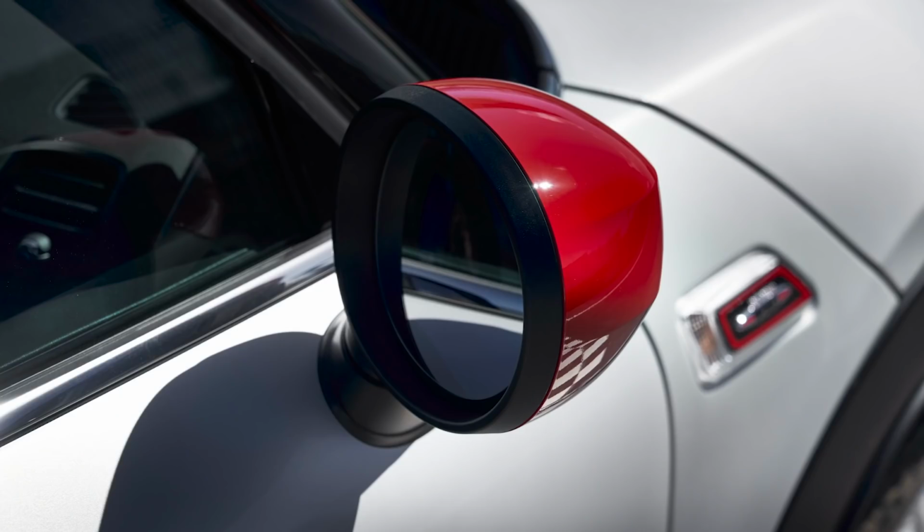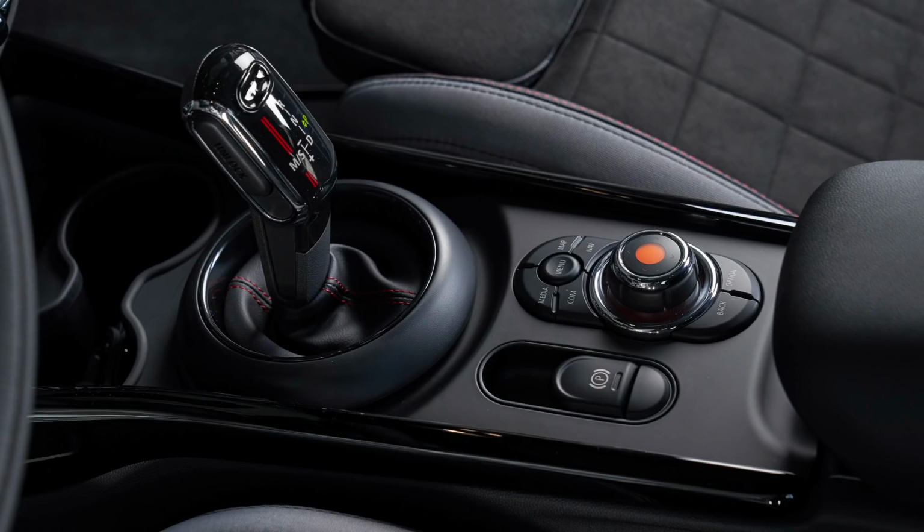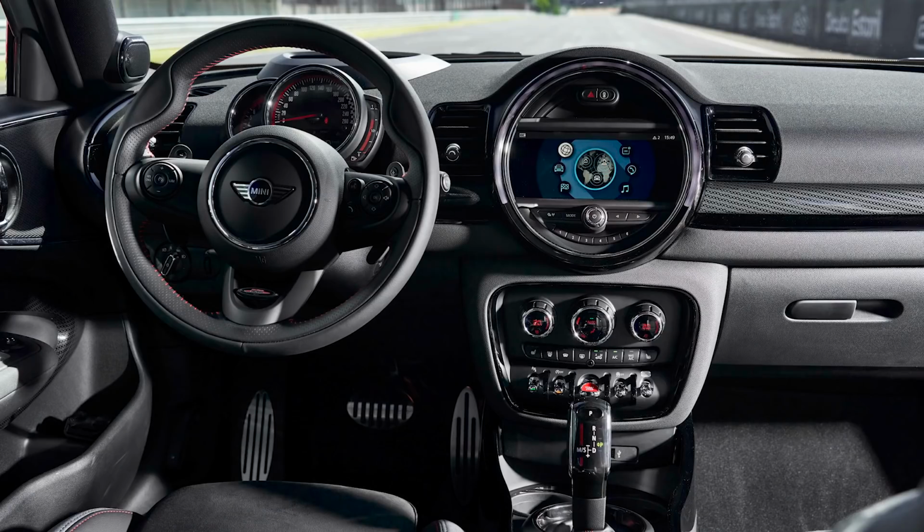But the bad thing is that because of this mechanical combo, there is no manual transmission offered anymore for the John Cooper Works version here of the Clubman and the Countryman. I believe the other versions, of course, you can still get a manual.